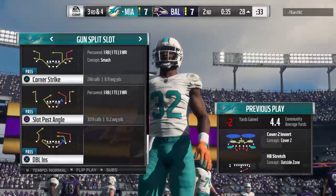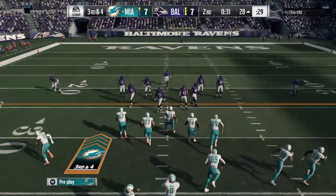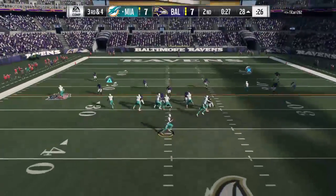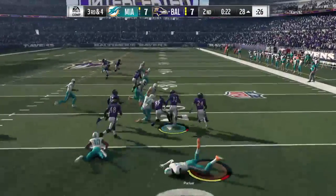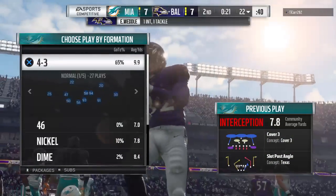Calling a loss of 2 on the play, and it'll be 3rd down. Moore operating from the gun. Looking for Stills here, and it's intercepted. Picked off by the longtime Charger, Eric Weddle. And this one will be brought back to the 22.